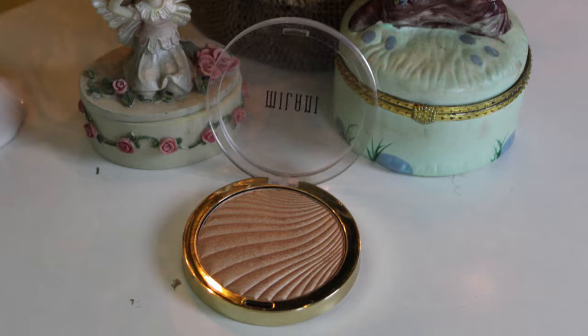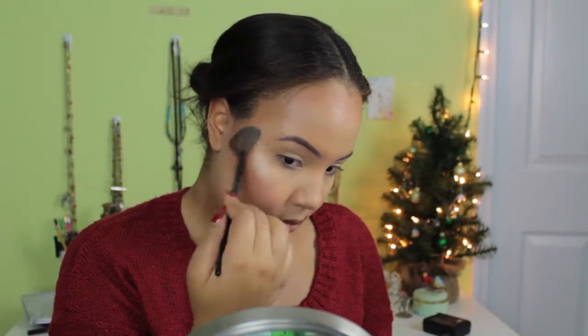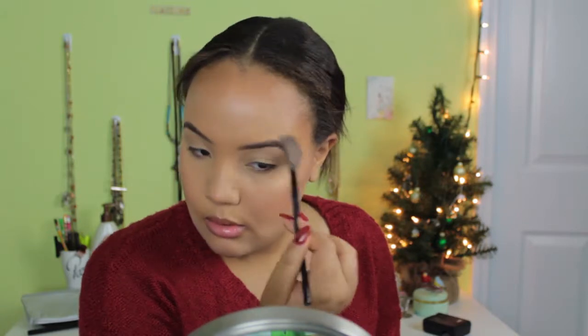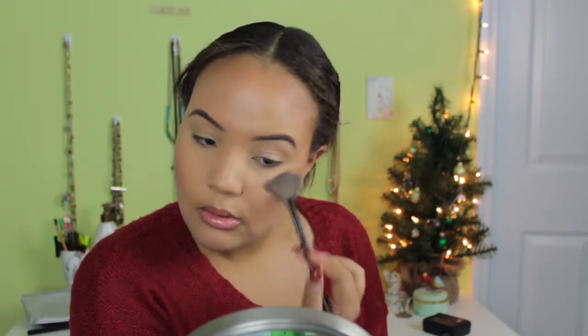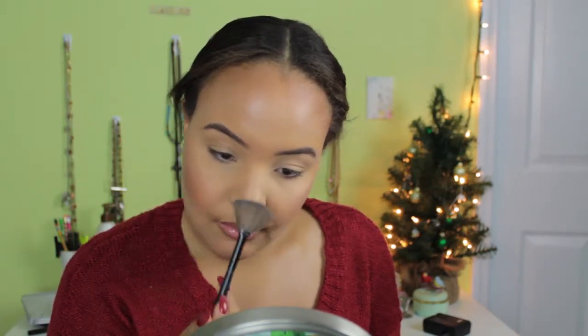I'm going in with this Milani highlight. My highlight switches up all the time, guys. You can use whatever highlight you have on hand. This was just the one that was closest to me. I absolutely love this one. I don't hear people talking about it a lot, but I'm going ahead and using a fan brush and placing that on my cheekbones and on my nose as well as my cupid's bow.